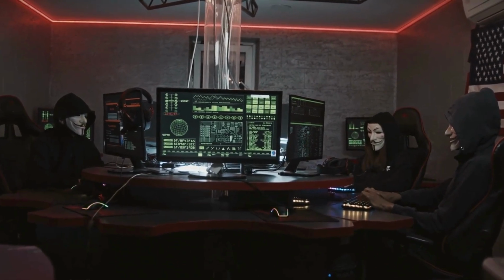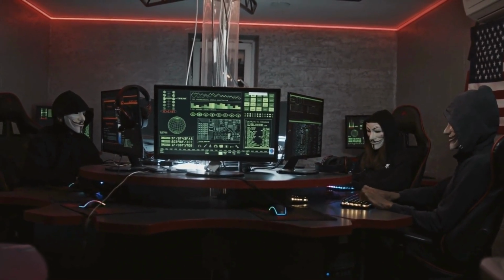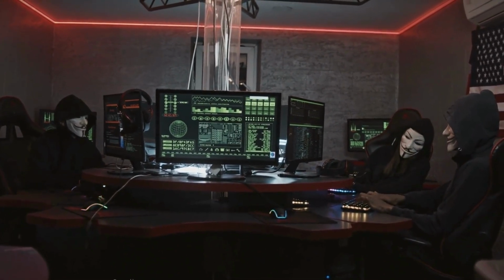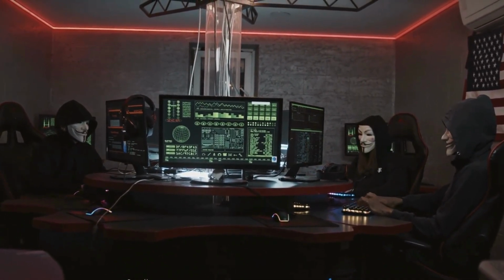By understanding how rats get into your computer, recognizing the signs of an infestation, and taking proactive steps to prevent it, you can keep your PC safe and sound.